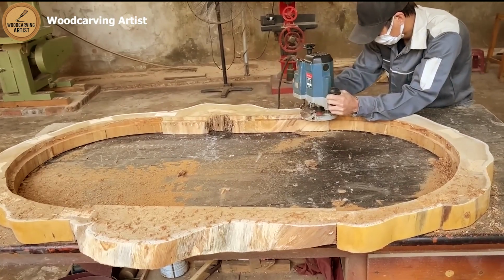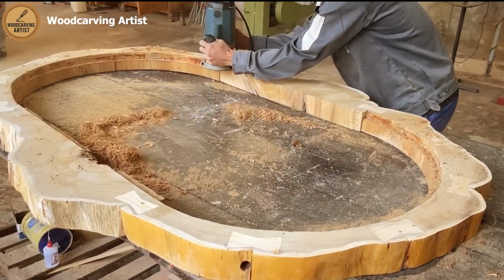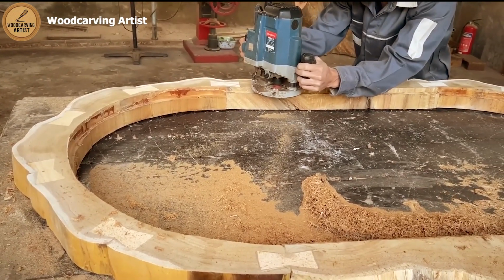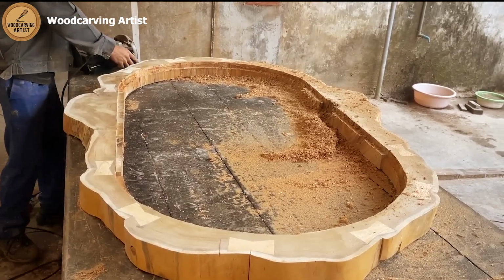And there's one more thing. This table was made by hand. No mass production, no shortcuts. Just tools, time, and talent. The kind of craftsmanship that honors the material, the process, and the purpose. It's not fast, but it's forever.